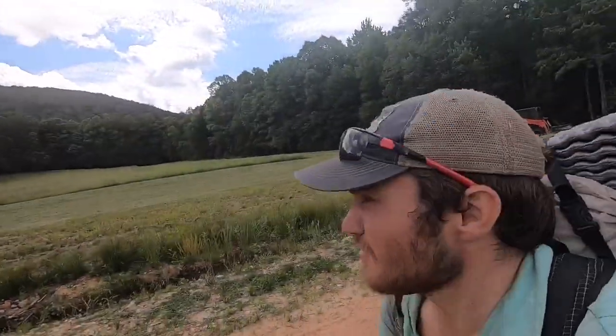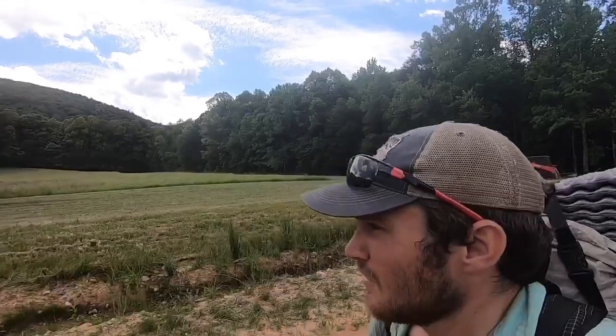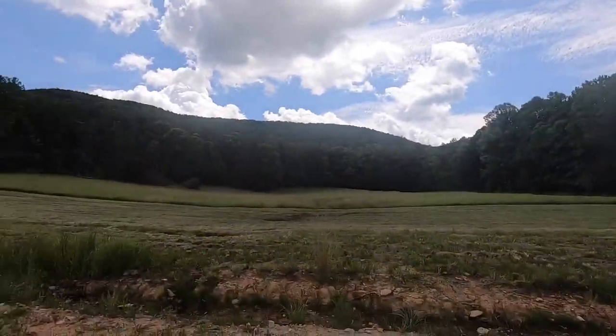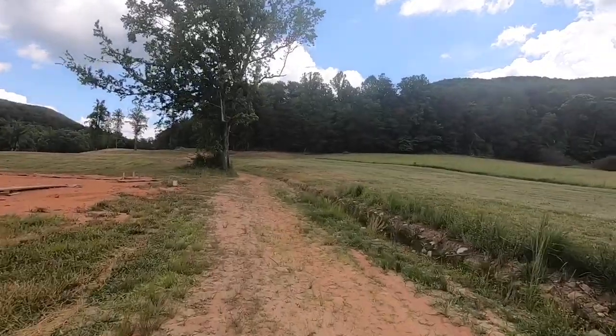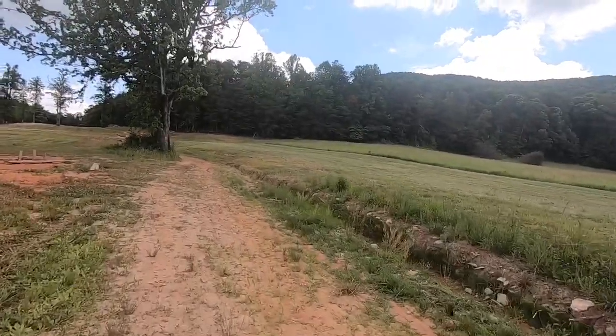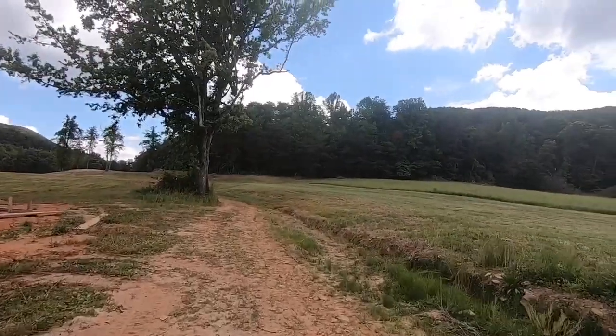Pretty awesome spot I'm hiking through. A little bit of, I guess, farmland. I don't see anything, any crops planted, but definitely farmland. Really cool. Really, really cool. All right, go find me a ridgeline to get on top of.